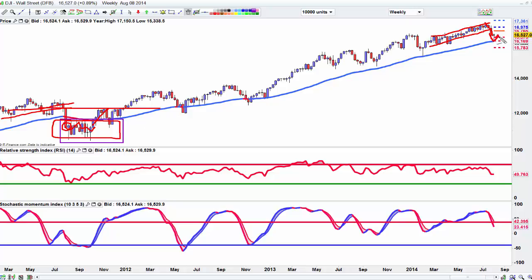I think we'll move sideways, and I think we might get a little push into the last quarter, at which point I think we may struggle and potentially roll over. That's just a scenario at the moment.